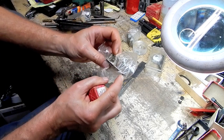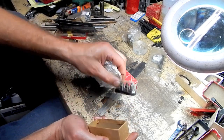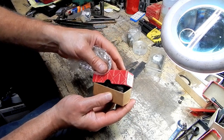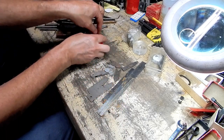So whereas this just has a flat bar that they're stored on, this has a nicer little stand that will stand up. But these are a nice little find. Stupid little things like this are kind of pricey because they're Starrett for one thing.